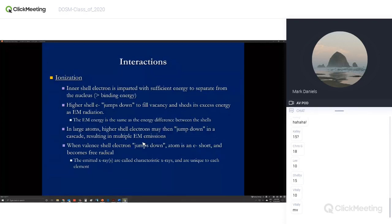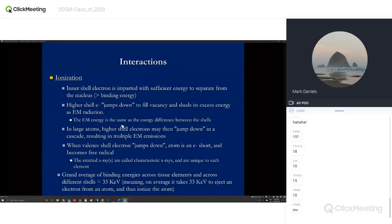So when you have reached and moved past the binding energy threshold, electrons are going to jump down, fill the vacancy, we just talked about. In the grand scheme of all of this ionization piece, if you were to look at all the binding energies across all the tissue that you have in all the different shells, if you were to look at the average of those binding energies, it's 33 keV, which means on average, it takes at least a 33 keV incoming kinetic energy to eject an electron from an atom to ionize it.